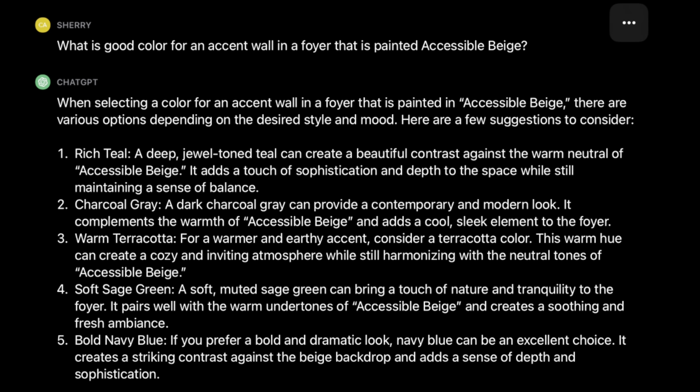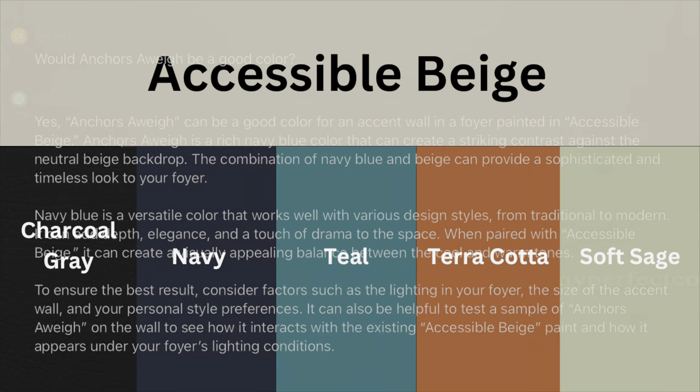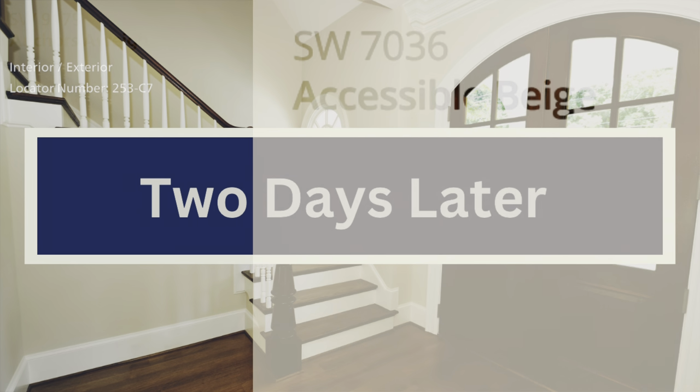I wanted to use an accent color on this wall, so I asked for a suggestion that would look good with accessible beige. Once again, it gave me five options. I liked the idea of using navy blue, so I asked if Anchors Away would be a good paint color, and it said yes. So I think I'm ready to pull out my painting supplies.